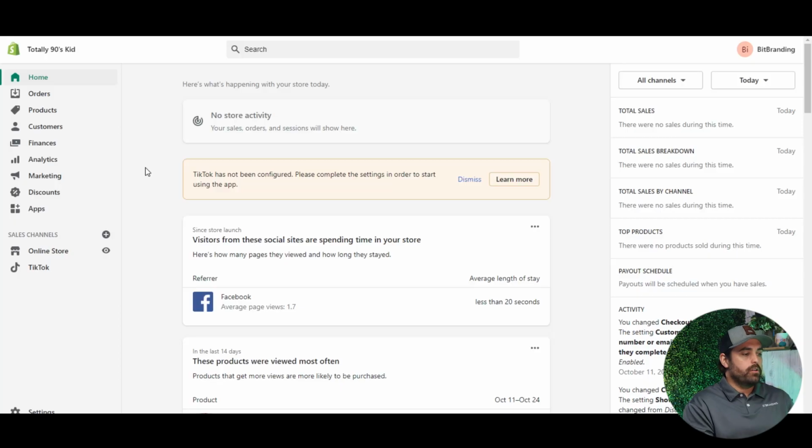All right, so now that we're logged into our store, what we wanna do is use the password page as our coming soon page, right? Typically, if you're building your store and you have everything set up correctly, and maybe you have your domain already set up, but you're not ready to necessarily launch, then enabling password protection will allow you to have sort of a splash page where you can add some information.